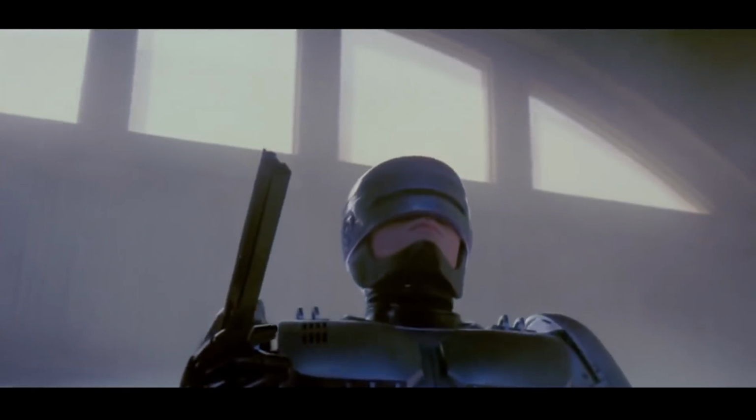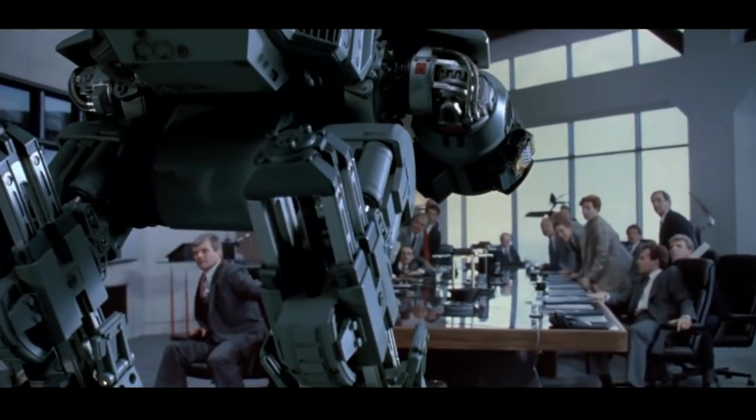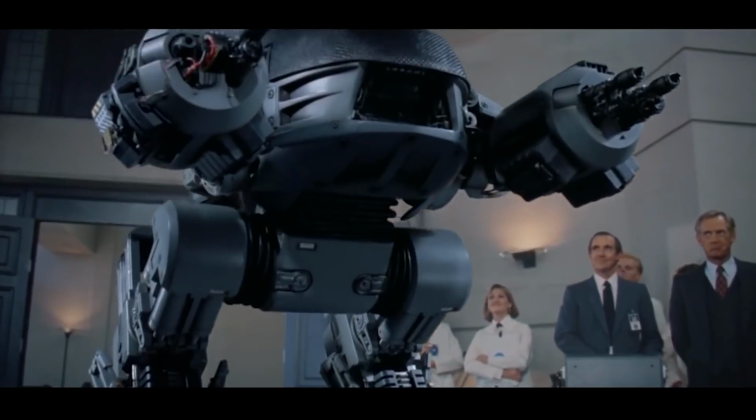RoboCop. Paul Verhoeven's RoboCop got the most out of the special effects available in the 80s, using a combination of stop-motion and prosthetic builds to create a movie that was disturbingly realistic at times.